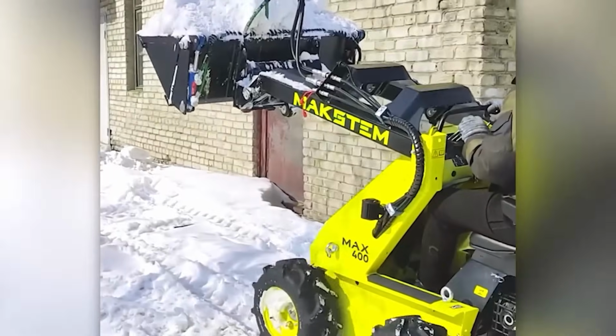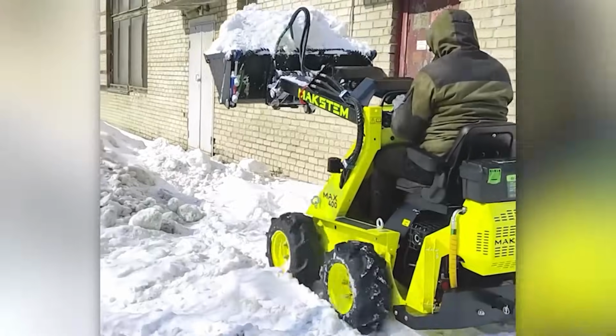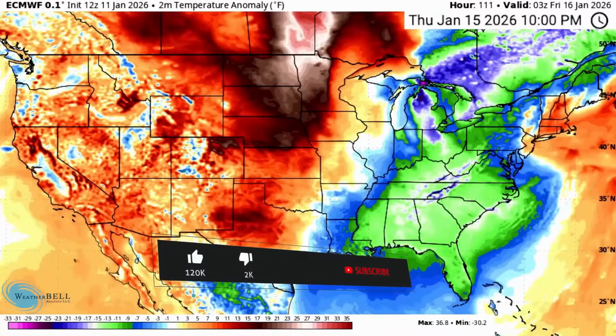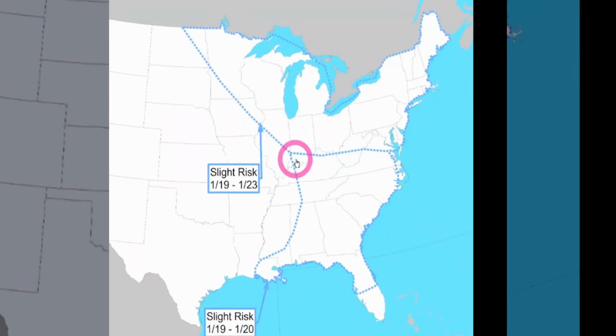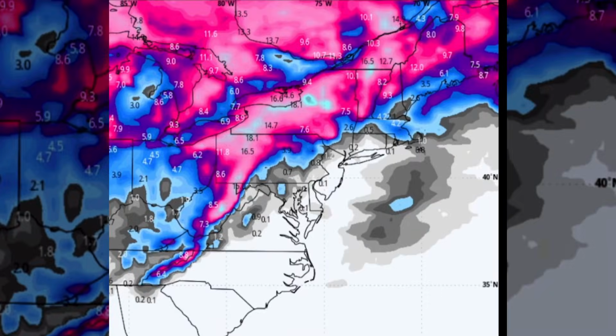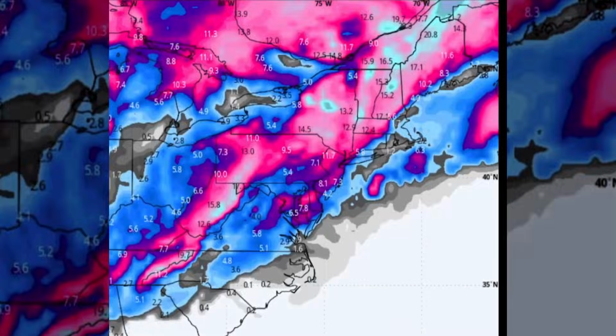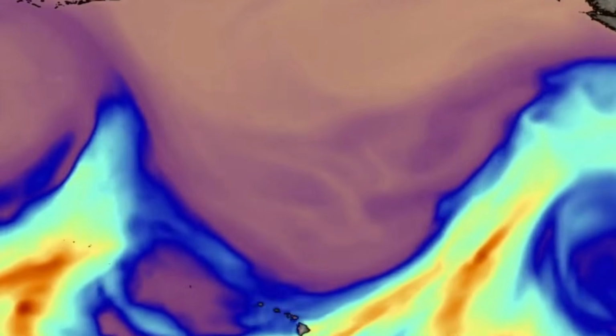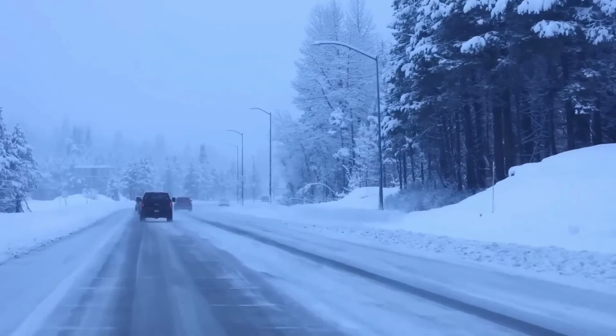The I-95 corridor from Washington through Baltimore, Philadelphia, New York, and Boston remains uncertain. There's potential for a coastal system to develop late in the week or over the weekend. But that's where model disagreement exists. If a low develops and tracks favorably, major cities could see significant snow. If it tracks too far east or doesn't develop, you get cold temperatures but limited precipitation.